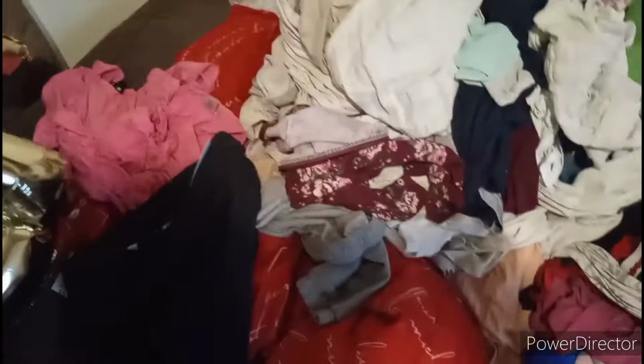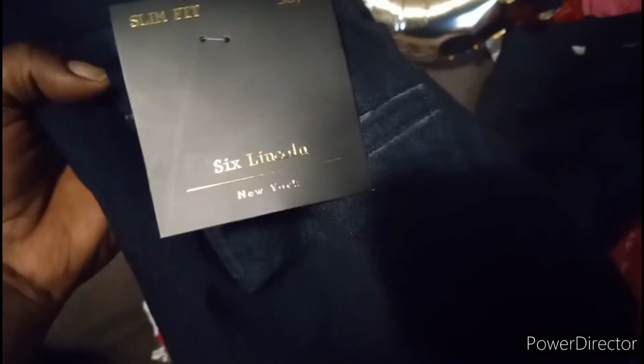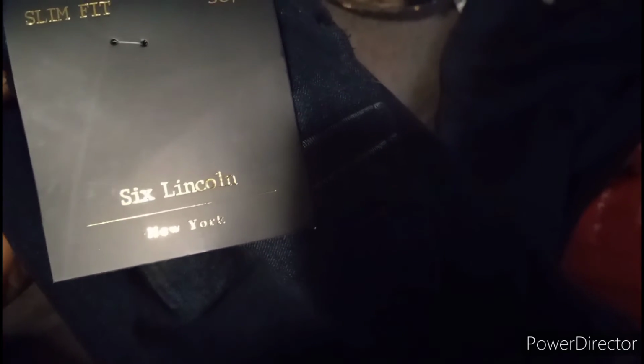Had to get me some jeans. I need some more jeans. So I got those right there. What are these? It's called Six Lincoln. You know, got those. Look those up, see what that is.